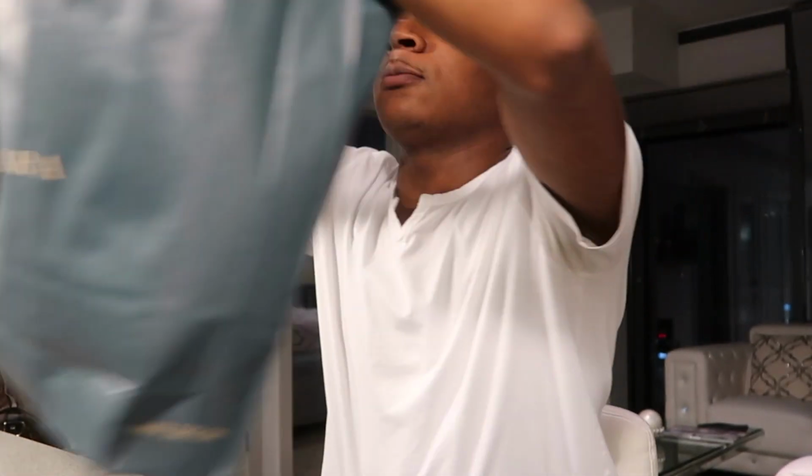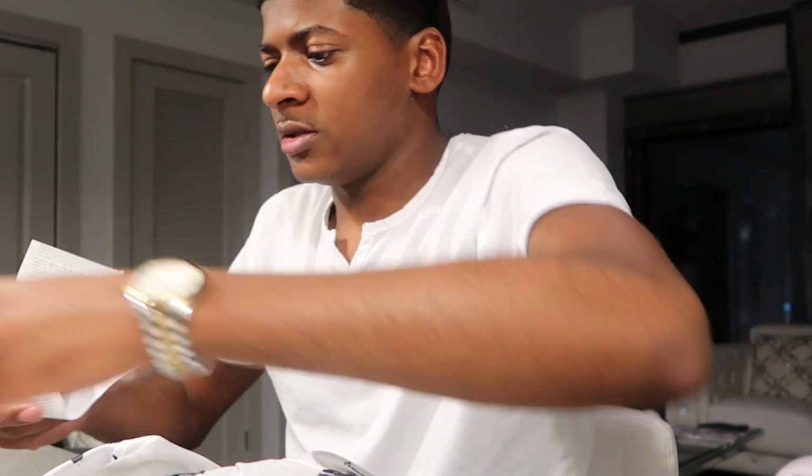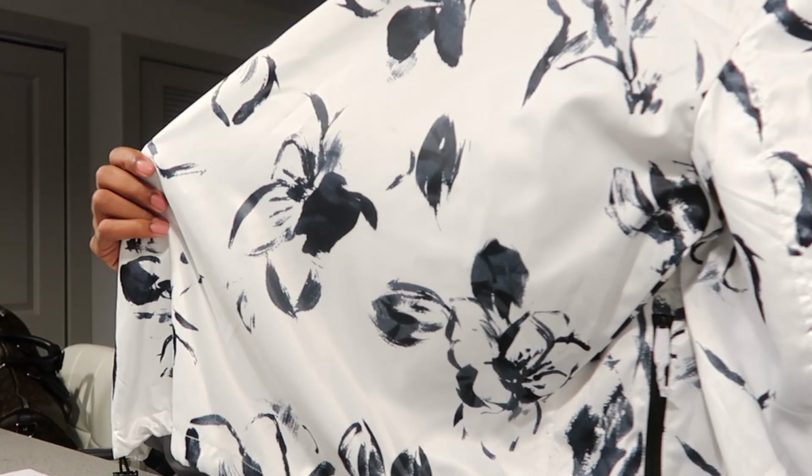The first item was this windbreaker in this floral print. It's like a Hawaiian type of vibe. This one it just says windbreaker, but it has an item number. I think it's SMC 0890. But yeah, it's just this Hawaiian themed, black and white windbreaker, which I thought was nice and it was different.